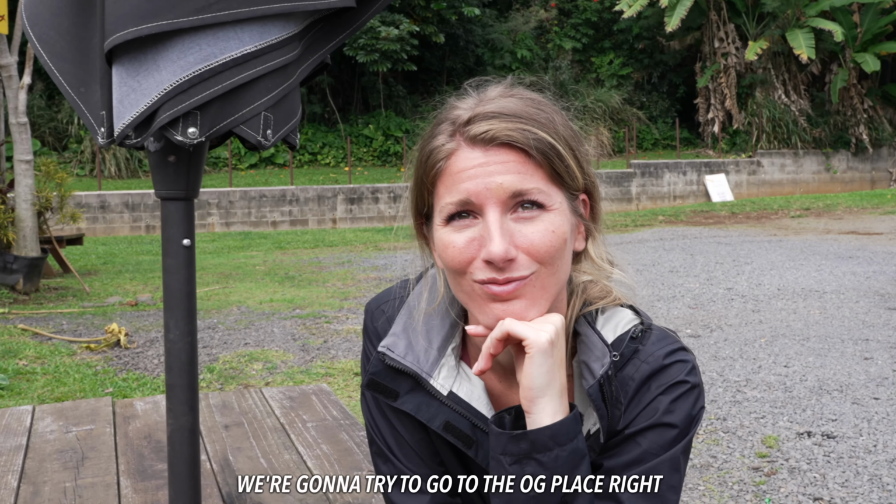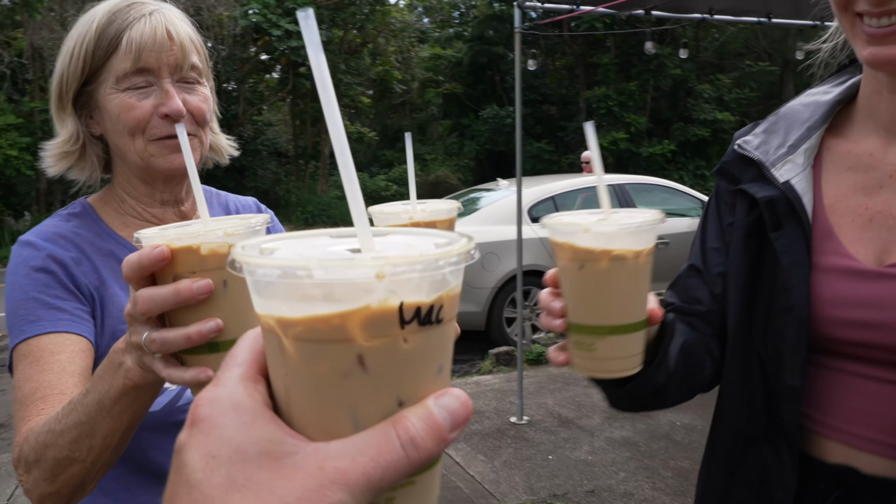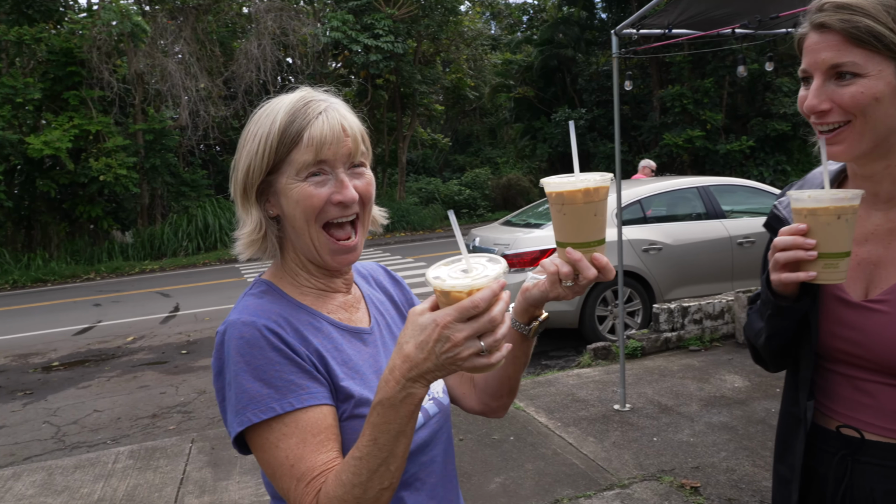We're going to go to the OG place, right? Yeah, the original food truck here in Maui. Salute, you guys. I'm going to drink a bunch before he even gets here. Look, Jackie's double fisting. She can't help herself.